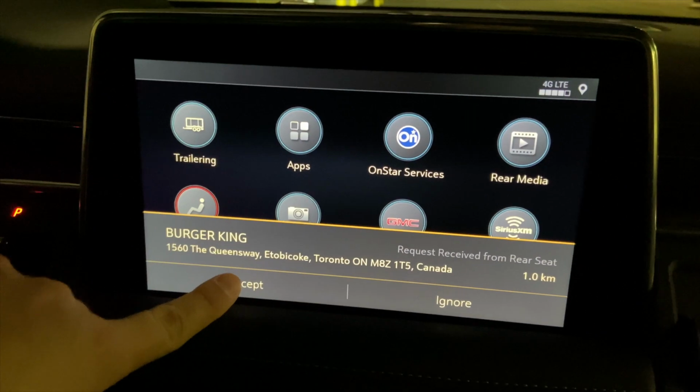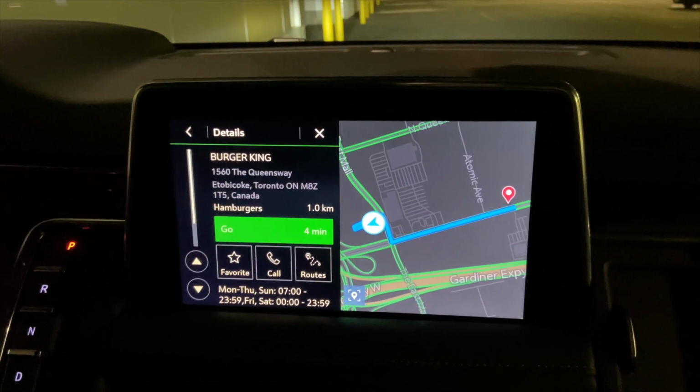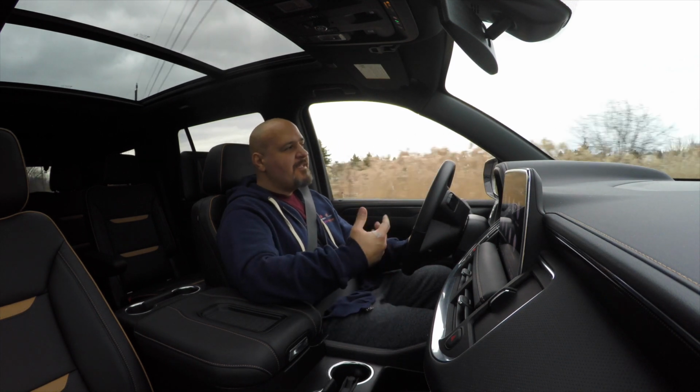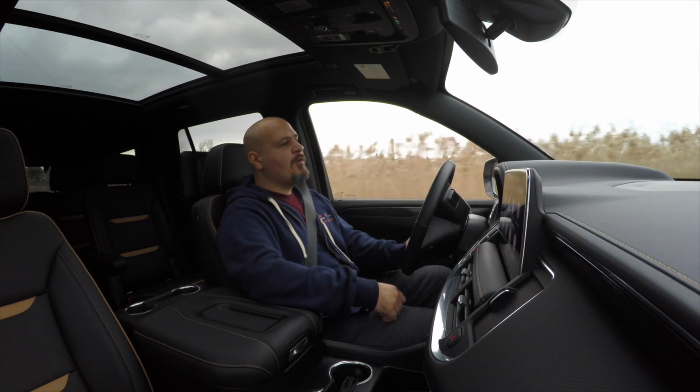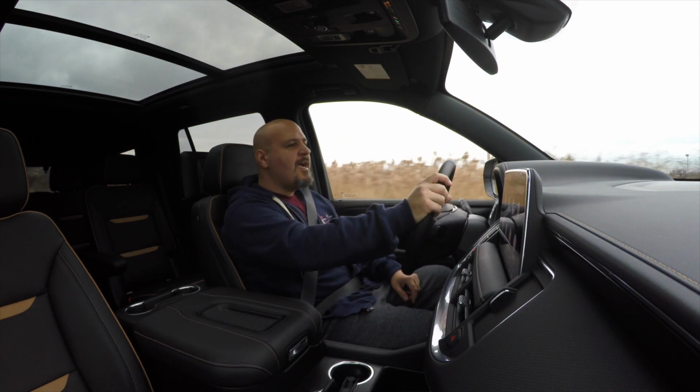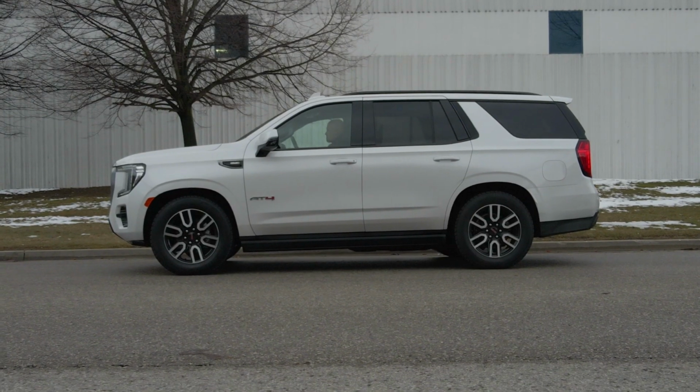The driving modes include normal, sport, off-road, and tow haul. Honestly, the throttle response with this gearbox is really good. I don't really find the necessity of having a sport mode. I mean, it doesn't even really firm up the magnetic ride or the air suspension. So I found sport to be kind of unnecessary.